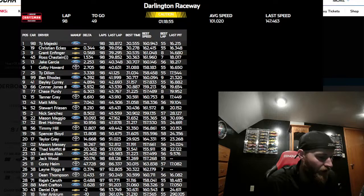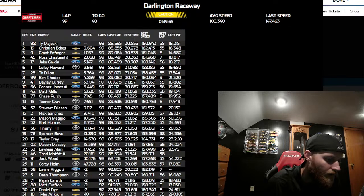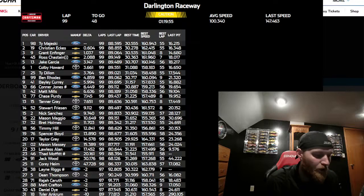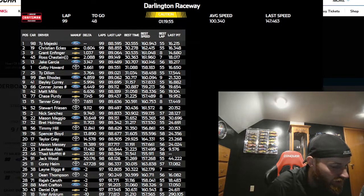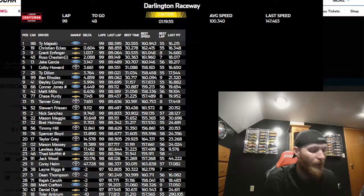Showing a replay currently on screen of how this transpired. Side by side for position for 4th. One truck gets loose. And melee behind him. Like Dean Thompson, who was on the inside of, I think it might have been Chastain. No, inside of Corey Heim. So Thompson was inside of Corey Heim.